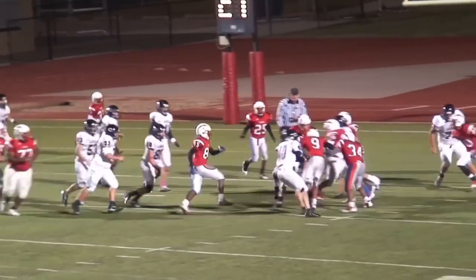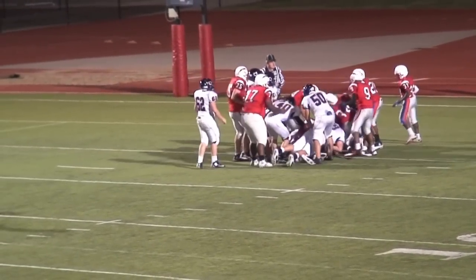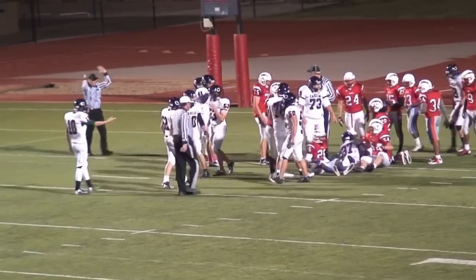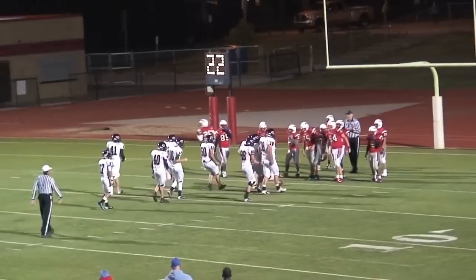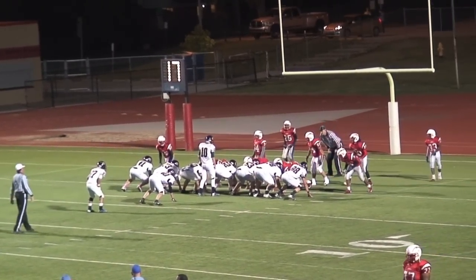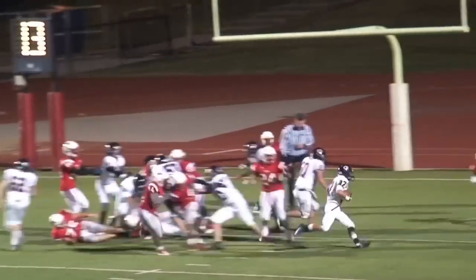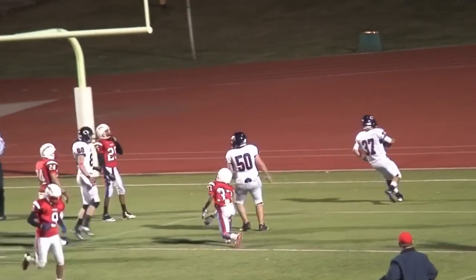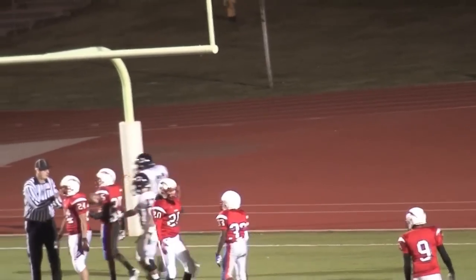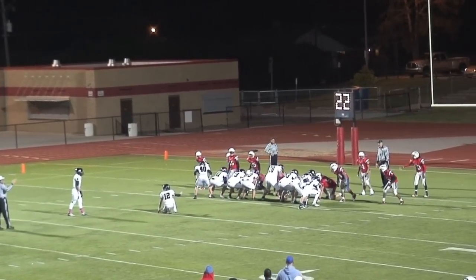There it is. Touchdown. That way, Tyler Paul. Oh, we're going for two. That way. Sean scores again with the 2-point conversion. That makes it 8-6. In fact, that was Sean for the touchdown in the prior play. Now we got the PAT.